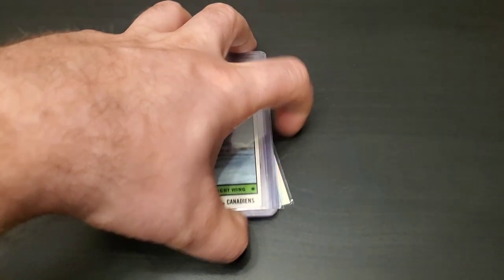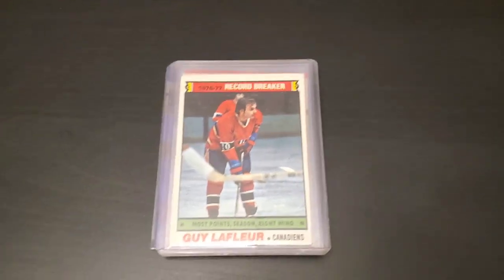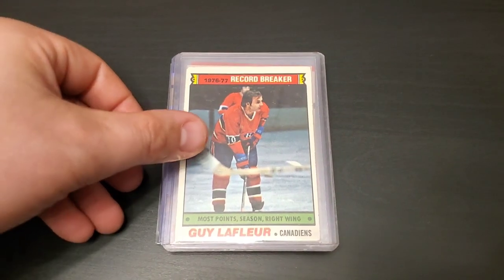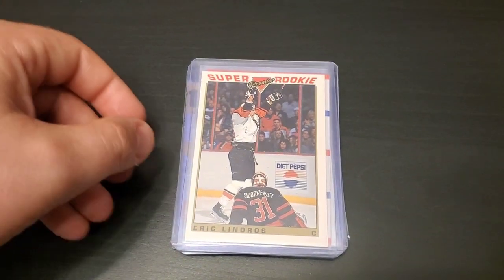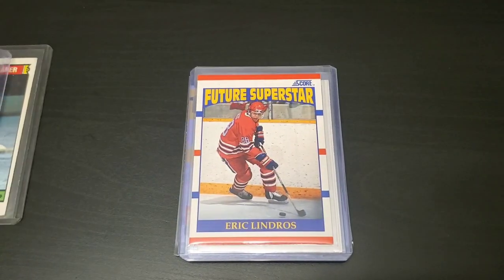And we got some hockey cards. We don't find a lot of hockey cards, but I still have a ton of hockey to go through. So there'll definitely be more hockey in future updates. So we have a 1976-77 Record Breaker Guy Lafleur. Underneath there, we have a Super Rookie Eric Lindros.